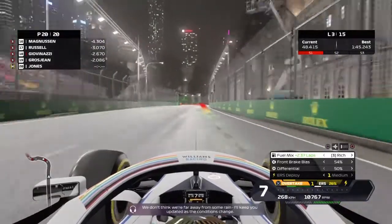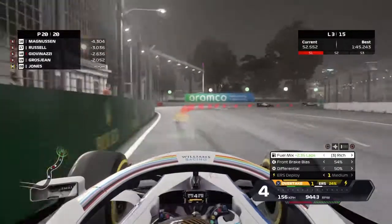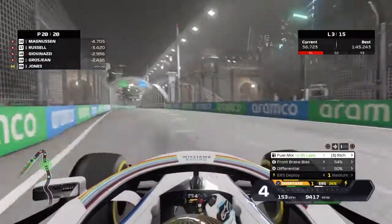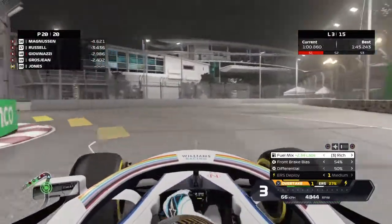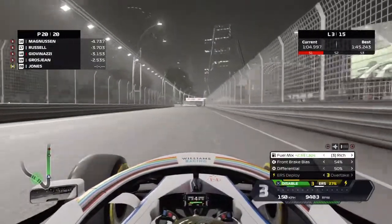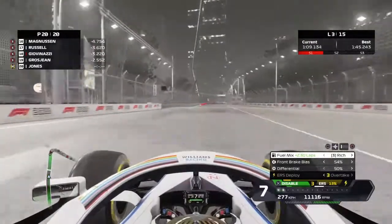Okay, we don't think we're far away from some rain. I'll keep you updated as the conditions change. So that's what we were banking on, guys. The rain coming in and the AI happened to do a 2-stop strategy. So we are currently on lap 3 of 15 here.